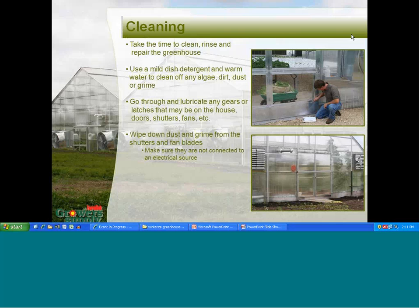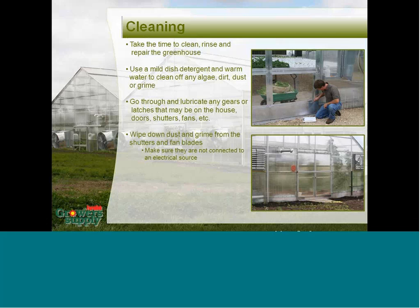It's time to just rinse and repair the greenhouse. You can use a mild dish detergent and warm water. That'll help to clean off any algae, dirt, dust, or grime. You can also use a very weak solution of bleach, 1 to 10 solution, similar to what you're going to use to sterilize or wash out your pots, to clean the walls and your benching.